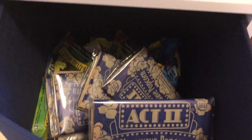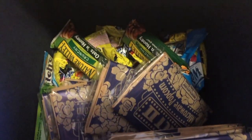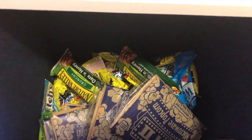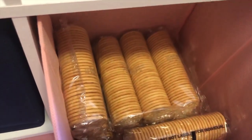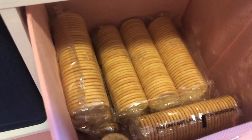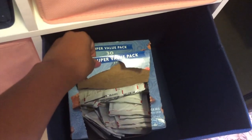And this one, I keep snacks. I have popcorn, Nature Valley, Welch's. I love Gushers, so Gushers are in there. And this one, I have my vital supplies, Crix from home. I bought a box of Crix. And here I have cereal and Pringles. And here I have some hot chocolate from Swiss Miss.